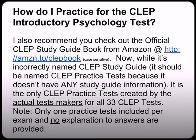I also recommend you check out the official CLEP study guide book from Amazon at amzn.to/CLEP book. Now, while it's incorrectly named CLEP study guide, it should be named CLEP practice test because it doesn't include any study guide information. That was a big pet peeve of mine when I first got it, so I just want to pass that information along to you so you're not surprised too. It is the only CLEP practice test created by the actual test makers for all 33 exams.